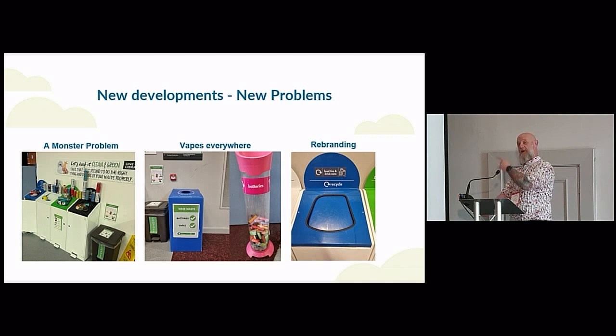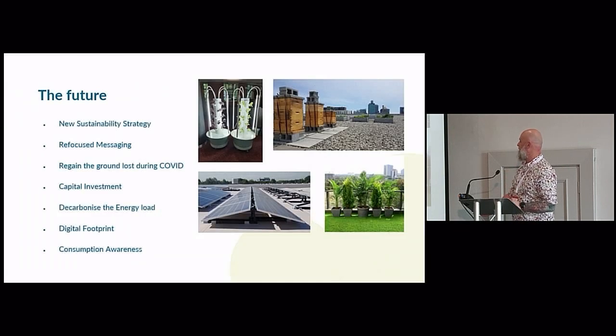So they are a huge issue. And then, of course, because we didn't have plastic bottles anymore, we had to rebrand our bins, because now we had more cans to deal with. So it's a constant struggle. It's a constant evolving situation, and as one problem is dealt with, new problems arise. So what does the future hold? So we have to do a new sustainability strategy, because our old one is out of date, so that's a job for this summer for the Sustainability Committee.